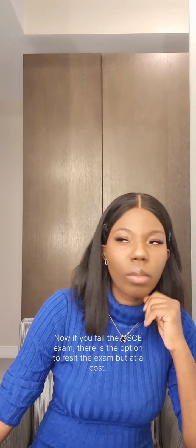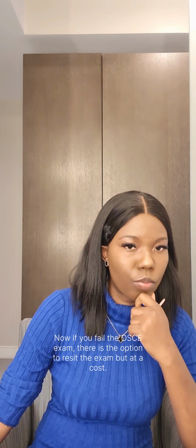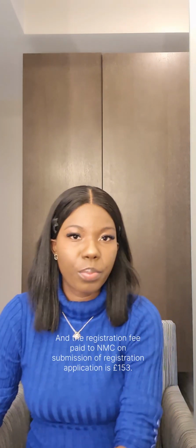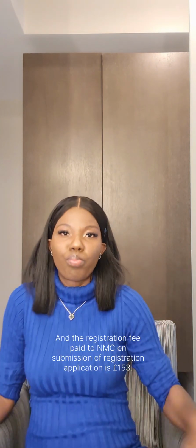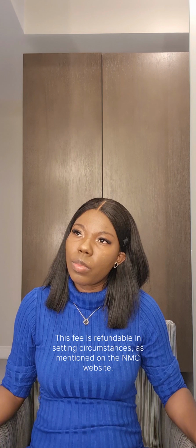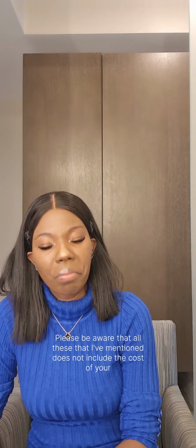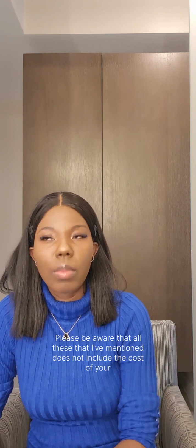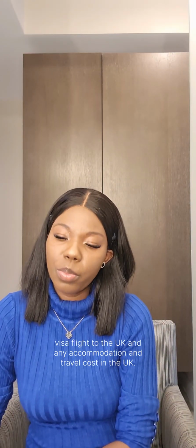Now, if you fail the OSCE exam, there is the option to resit the exam, but at a cost. And the registration fee paid to NMC on submission of the registration application is £153, and this fee is refundable in certain circumstances, as mentioned on the NMC website. Please be aware that all this that I've mentioned does not include the cost of your visa, flight to the UK, and any accommodation and travel whilst in the UK.